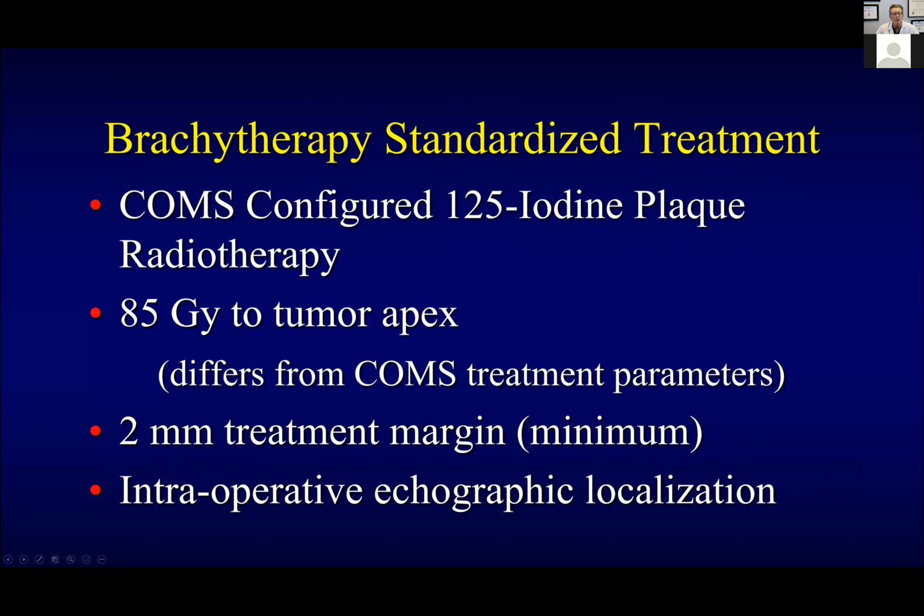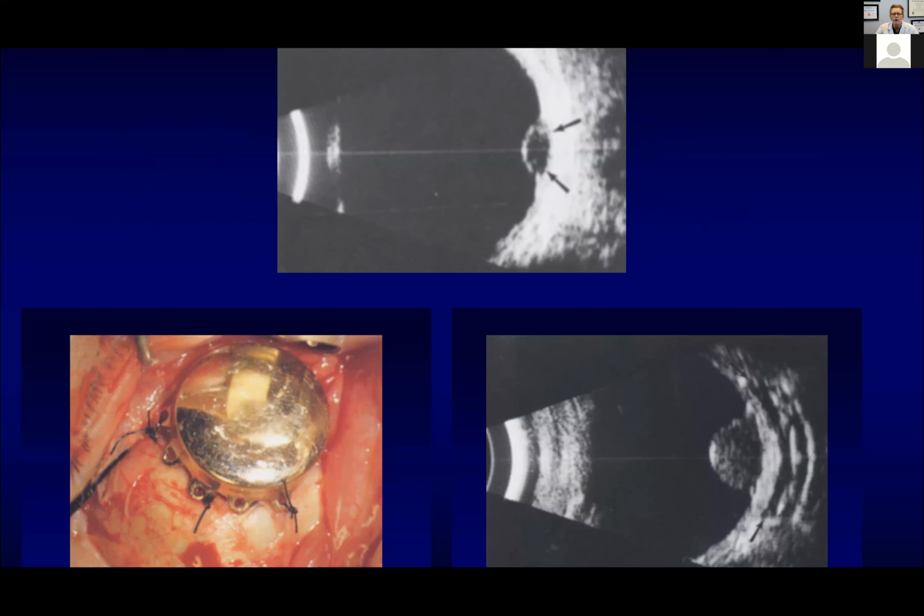All of our patients have gone through this, and this is what it looks like. On the top screen, you see the ultrasound of the melanoma in the patient's eye. On the lower left, you see this gold-based plaque. That's the radiation plaque that is actually sewn on the eye. And on the lower right, you can actually see the radiation plaque centered around the tumor. So you're 100% certain that all of the tumor has been treated.